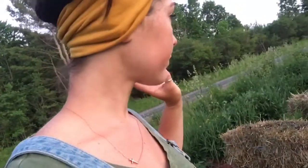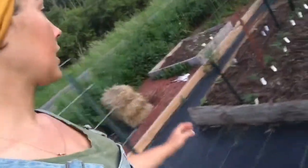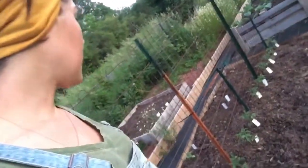Behind me, there's raspberries and currants and blackberries. So that's what all of that is. And then I have tomatoes in here and peppers. There's also onions. And then this right here is all tomatoes. And then there's cucumbers and onions.